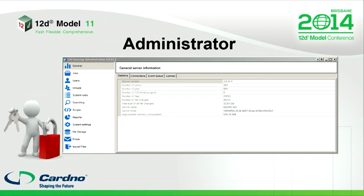The administrator. Not too sure too much has been mentioned on this component of Synergy. Obviously, once you set Synergy up, you have to go through and set up a number of items, and this is really the component where you do that. Email templates, issuing files, defaults, system naming rules, some searching defaults, and obviously setting up all your users and job structure.